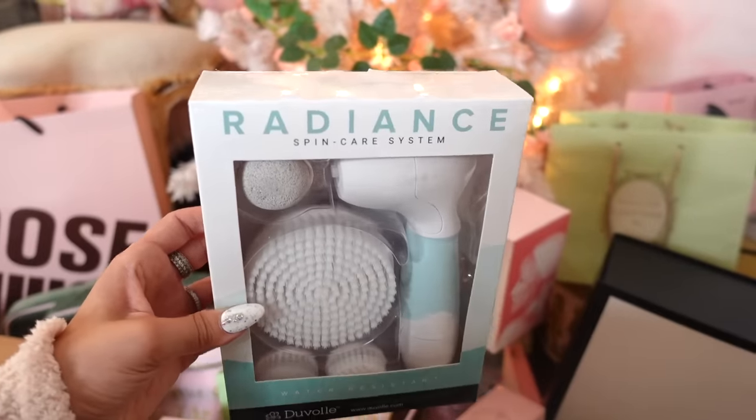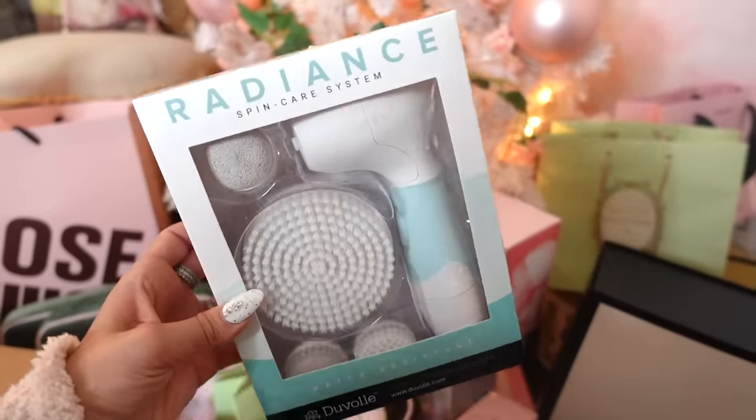So I'm actually packing my own to LA as we speak, so I was reminded to show you guys this. I'm gonna finish packing. I know that was like a quick haul. Oh my God, it seemed like it would be a lot longer, but I guess it's not. But I'm gonna finish packing and then we're gonna travel to LA.